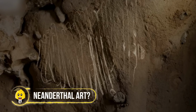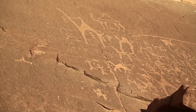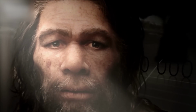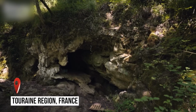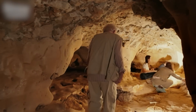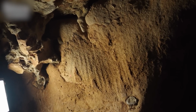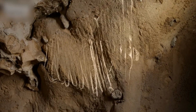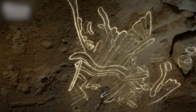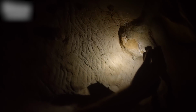Neanderthal art? Art is thought to have originated around 30,000 years ago, credited to the creative mind and hands of our ancestor, Homo sapiens. But a recent discovery in the Touraine region of France might rewrite that history. A team of prehistorians exploring an unknown cave stumbled upon some unexpected engravings, shapes such as triangles, rectangles, and parallel lines, with some seemingly drawn at random. Could these markings actually have been made by Neanderthals?